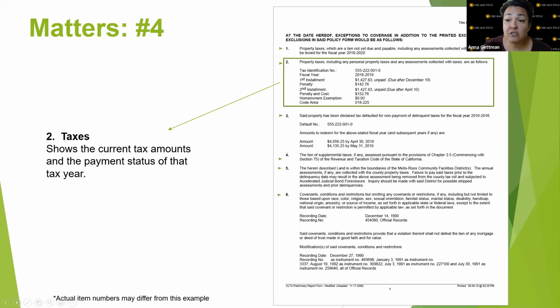We may show that the first installment is paid and the second installment is due. If both are paid, you will not see this item in this section because we'll throw it down in the notes section. Still disclosing those installment amounts, but saying, hey guys, they've been paid, we're good.